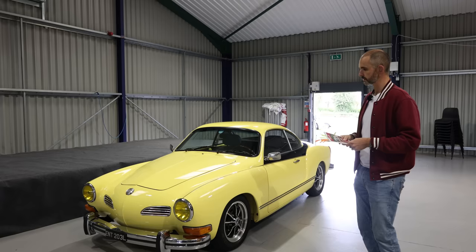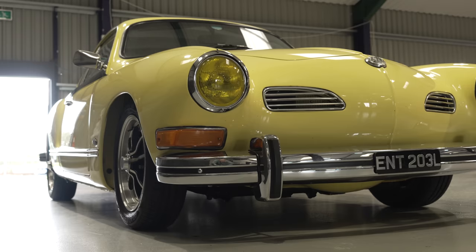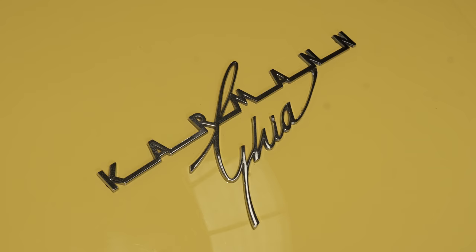Now, the Volkswagen Karmann Ghia is not a new one on me. It's a coach-built body made by Ghia. Beautiful sort of evening dress body shell over just relatively standard Beetle floor pan, engine and drivetrain. But this is a new one on me, this edition. It's called a Sport Edition. Apparently less than 300 were thought to have rolled off the production line.